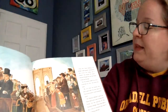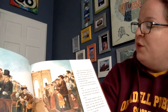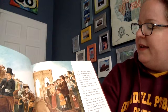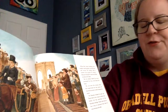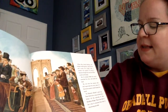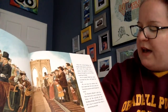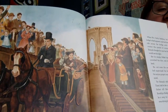When Mrs. Emily Roebling, the bridge's chief engineer, took the first ride across the bridge with a rooster, the symbol of victory, Hannah thought for sure her father would see the light, but he simply folded his arms, scratched his chin, and shook his head. Nope, not even the woman who had supervised the last years of the entire project could change his mind. Yet Hannah refused to give up. There had to be a way to show her father all the marvels of the Brooklyn Bridge. There also had to be a way to convince him that it was strong and it was safe.